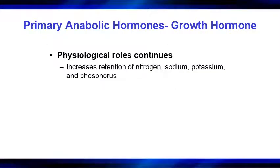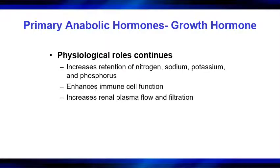So physiological roles continued, increased retention of nitrogen, sodium, potassium, and phosphorus. It enhances immune cell function, and it kind of showed on that little diagram on the earlier slide, kind of showing all the various functions. Increases renal plasma flow and filtration, so it does impact the kidneys, and increases lipolysis or fat breakdown, which again, it helps us to increase our use of fats for energy. So we obviously need the fat to break down to be able to use it as energy, and that process is known as lipolysis.